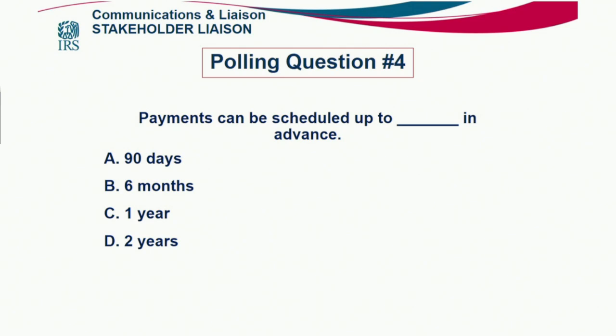Audience, this polling question is a fill in the blank. Select the answer that best completes this statement. Payments can be scheduled up to blank in advance. Is it A, 90 days, B, 6 months, C, 1 year, or D, 2 years? So take a moment, click the radio button that best answers the question, and if you do not receive the polling question, please enter only the letter A, B, C, or D that corresponds with your response in the Ask Question text box. Your response is time-stamped. I'll give you some time to make your selection or submit your answer in the Ask Question feature.